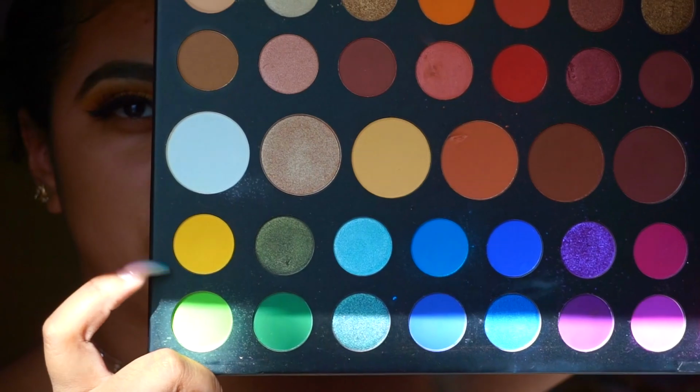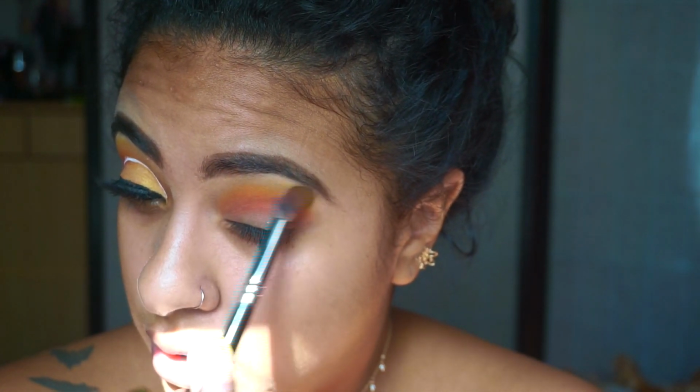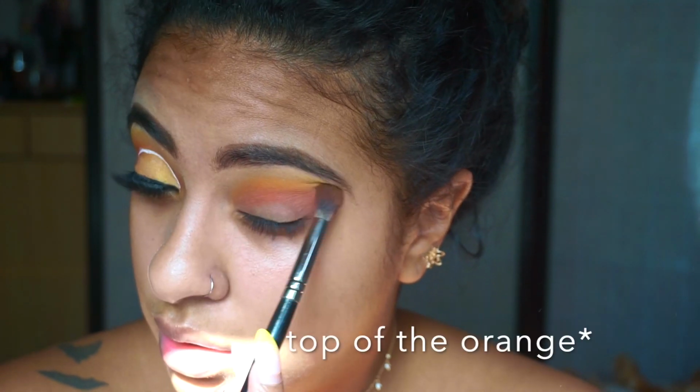I'm gonna go in with B from the palette. This is the yellow shade right here. And I'm using the Morphe E28 brush. I'll apply that on top of the yellow.